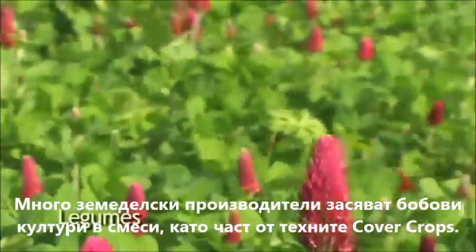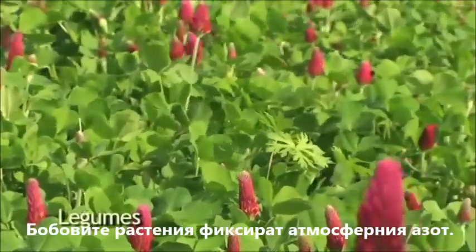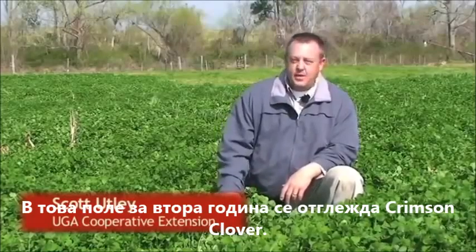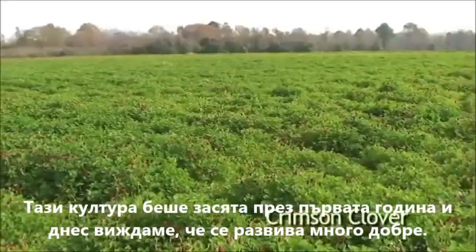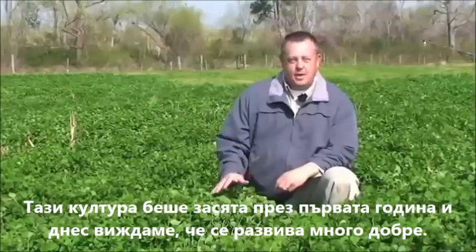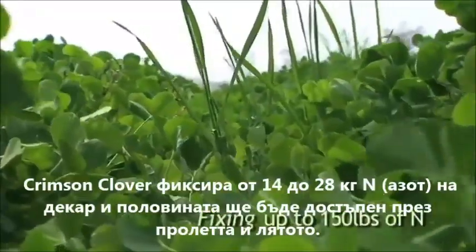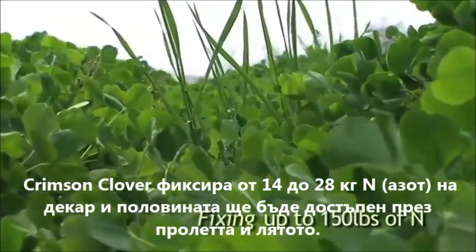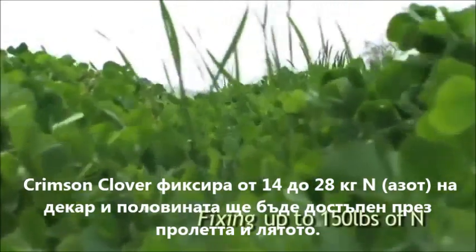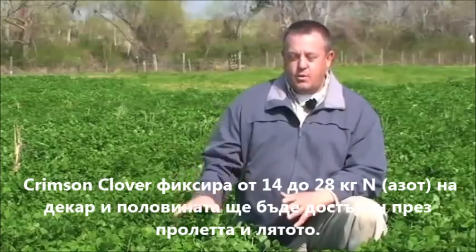Many farmers plant legumes as part of their cover crop mixtures. Legumes have the added ability to fix atmospheric nitrogen. In this particular field here, this is the 2nd year of the crimson clover, and this crop will start coming up again, and we don't have the added expense of coming in and putting in a cover crop every year where we have this clover established. This clover cover crop is fixing up to 125 to 150 pounds of nitrogen, with about half of that being readily available the next spring, summer growing season.